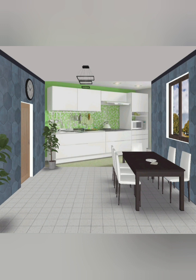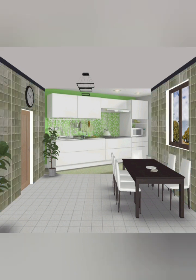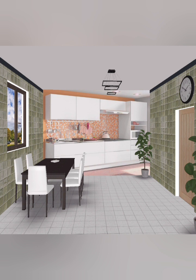This is a simple and new design idea which you can see in this video. It is an easy design, simple design, straight kitchen and the color combination, white finishing door with the kitchen cabinets completely. You can see in this video, friends.